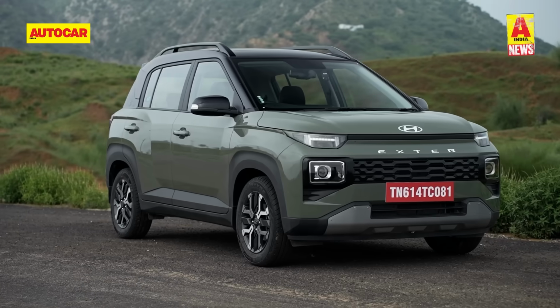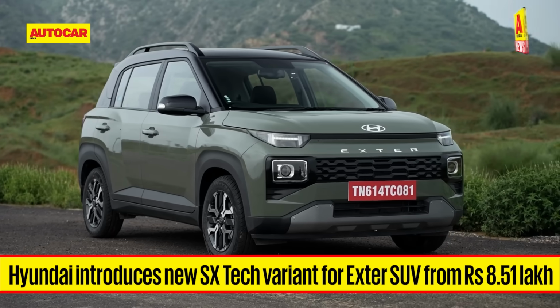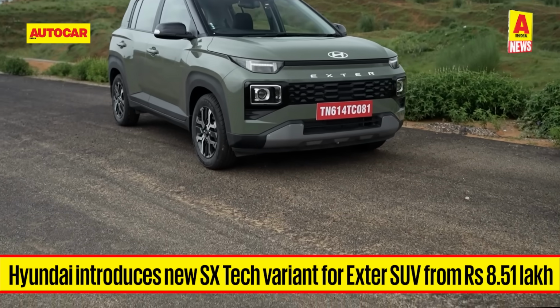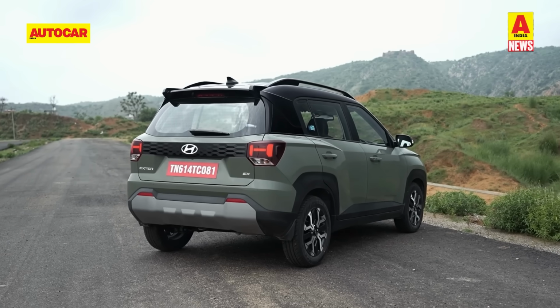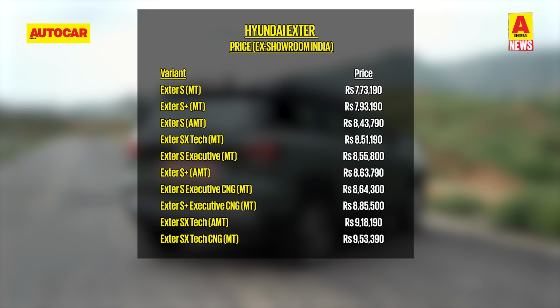In addition to the compact sedan, the brand's smallest SUV, the Exter, has also been revamped for 2025. The updates start with the introduction of a new SX Tech variant, which is priced at 8.51 lakh rupees. The new trim is positioned on the higher end of the SUV's lineup and is available in petrol manual, petrol automatic, as well as in CNG manual forms.